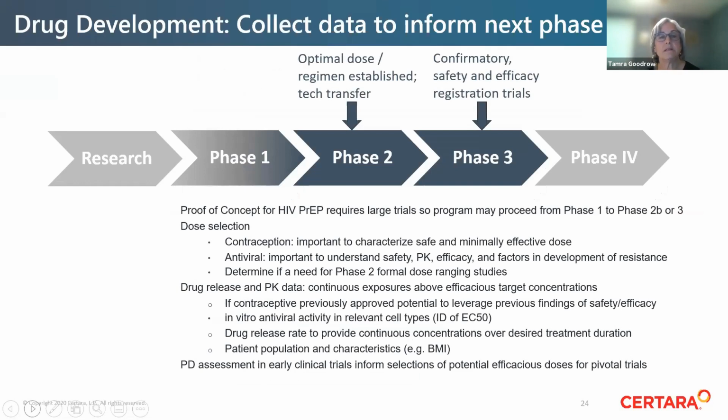So once you've collected safety and exposure data in phase 1, you may need to plan to conduct proof of concept and phase 2 studies, or phase 2 studies. The objectives of these studies are generally to demonstrate initial efficacy or proof of concept and collect data to select and justify your dose for pivotal studies. I should note, though, that to support an indication for HIV PrEP, or prevention, proof of concept and phase 2 may be very different from a typical development program, since relatively large trials are required to demonstrate initial efficacy for this indication. Thus, development of HIV prevention might go potentially from a phase 1 to a phase 2B or phase 2-3 study. Whether proceeding from phase 1 to phase 2B or 3, it's important to be able to provide a strong justification for your dose for phase 3.